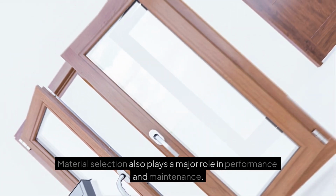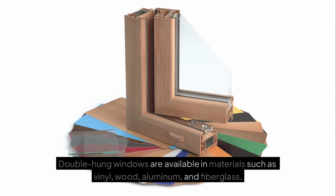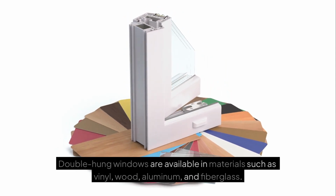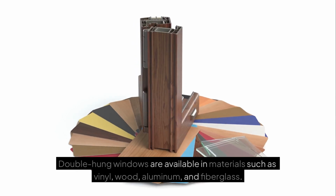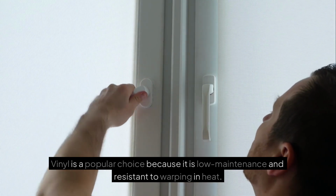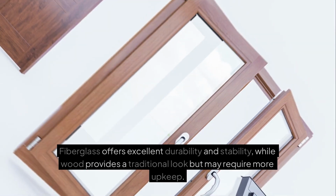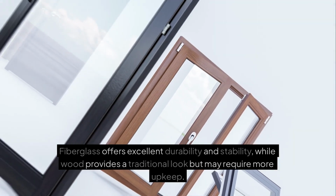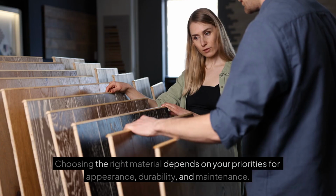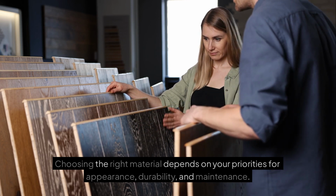Material selection also plays a major role in performance and maintenance. Double-hung windows are available in materials such as vinyl, wood, aluminum, and fiberglass. Vinyl is a popular choice because it is low maintenance and resistant to warping and heat. Fiberglass offers excellent durability and stability, while wood provides a traditional look but may require more upkeep. Choosing the right material depends on your priorities for appearance, durability, and maintenance.